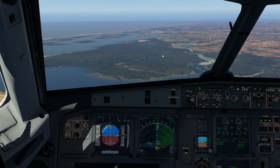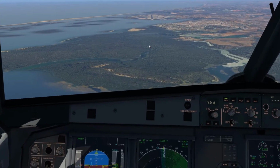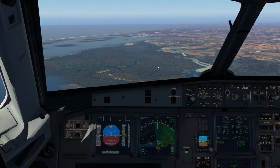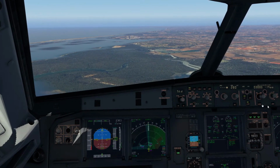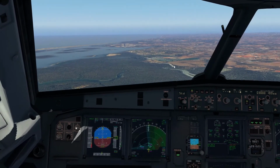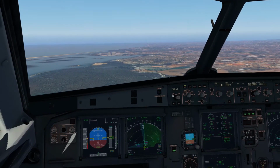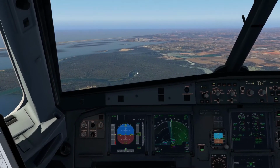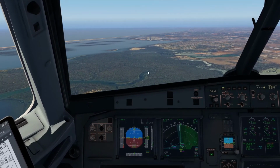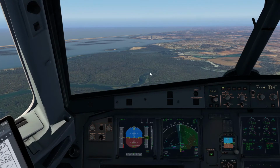So 2,500. A little bit of a steeper descent here initially. So we've already got one red light up, so we're pretty much bang where we need to be. Maybe even try and set the approach again. No, that's not going to work. 2,000 feet. We'll manually fly this in today.